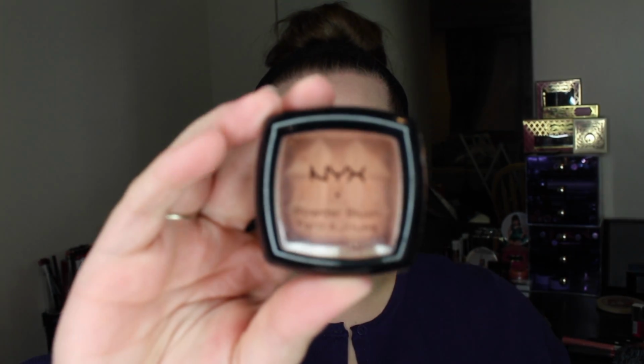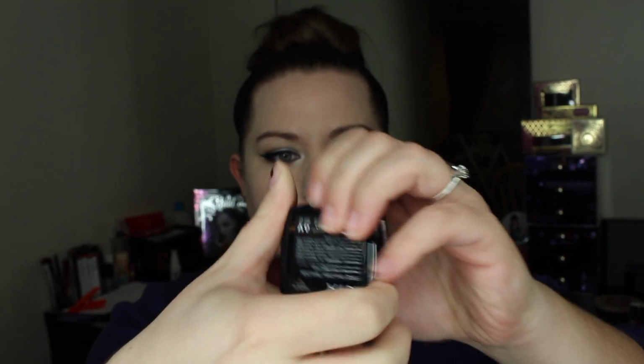I'm going to be taking this NYX, this is actually a powder blush in the shade Terra Cotta. And I'm actually going to use this to bronze my face today. This is not a shade that you would want to contour with because it is super, super warm, but it gives a nice contrast from the eyes. And I have not been really chisel contouring my face recently either, so it's nice for a change.